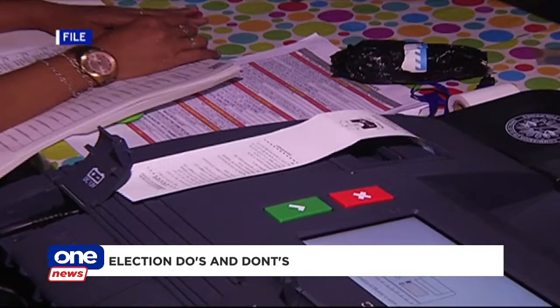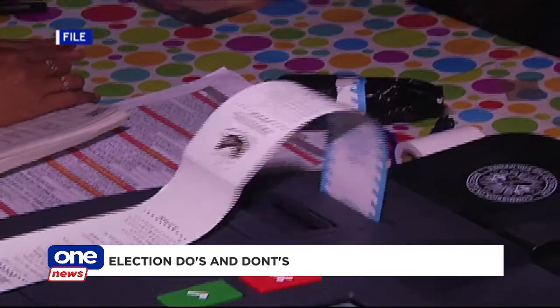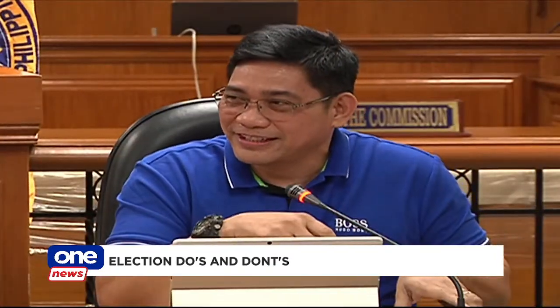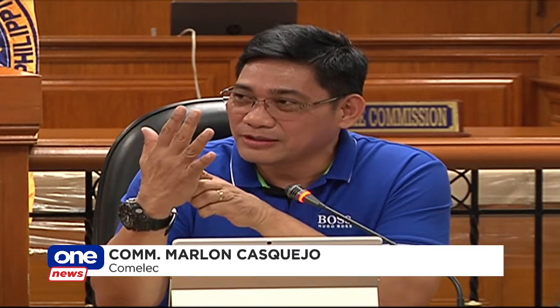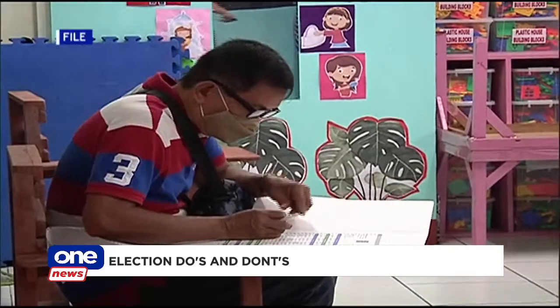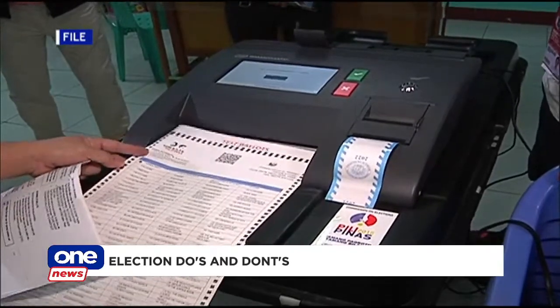Voters should also not worry if their ink will leak onto the next page. COMELEC says this will never happen. Fake news yan. Kasi kapag tinignan mo yung balota, yung bilog sa likod, hindi naman siya tatama sa bilog din sa kabila.